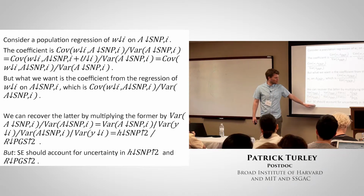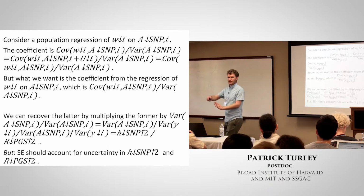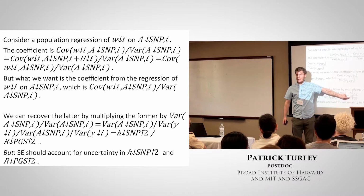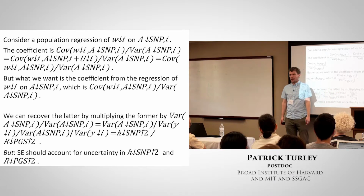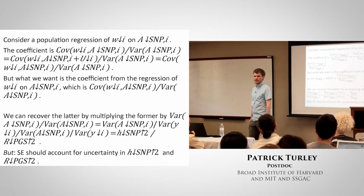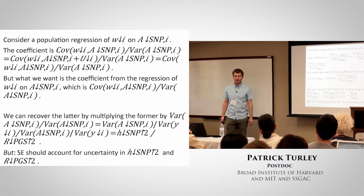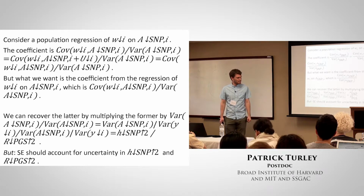One little note, though: you can't just multiply that coefficient and then multiply the standard errors by that same number, because this thing is uncertain. We have an estimate of this and an estimate of that, so if you just multiply the slope by that thing, you're adding a little bit of sampling variance. So in principle, you would need to make some sort of correction to your standard error to account for that uncertainty. This is stuff that's not been worked out super carefully yet, but it's an active area of research.